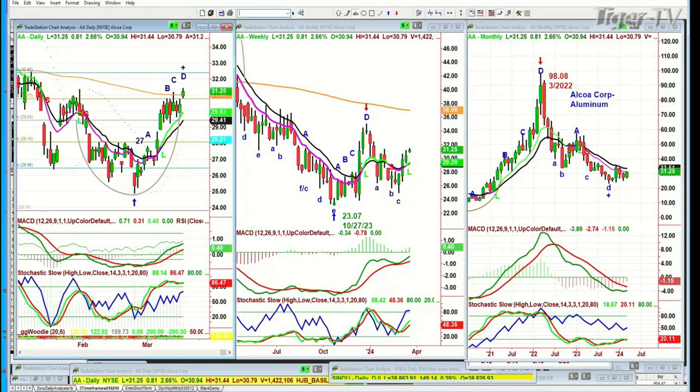When it does that, I'm always a little nervous because I'm anticipating some kind of a pullback, and that's exactly what happened here. But the weekly chart is kind of arched over, and now it's starting to make a cup formation, and it's improving.